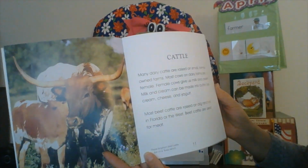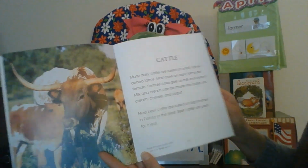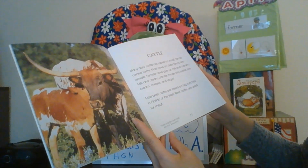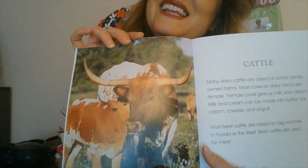Most beef cattle are raised on big ranches in Florida or the West. Beef cattle are used for meat. These longhorn beef cattle live on a Texas ranch. If you've ever seen those when you're driving down the freeway, those are really, really cool cows. I don't know if I'd want to get too close. Why not? Here's some horses.